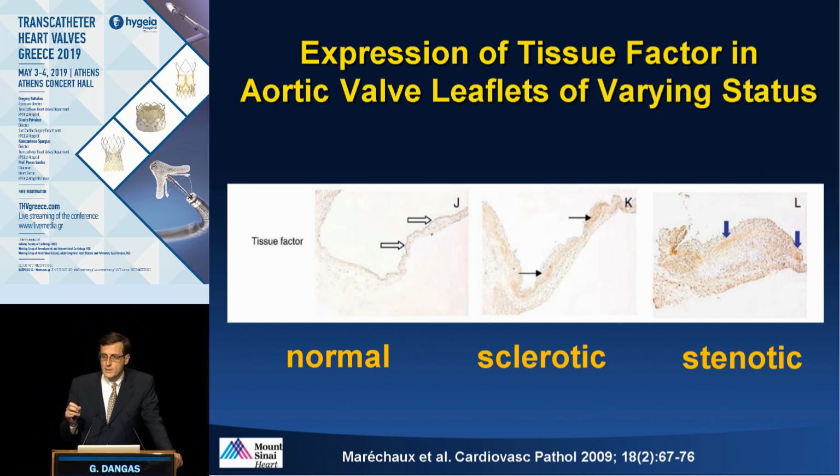The pathophysiology of tissue factor is that it promotes thrombosis, the most potent stimulus inside the vasculature. So anything that disrupts this stenotic valve all the way to the side, that's a leaflet, will automatically release tissue factor in direct contact with the circulating blood, and it will cause thrombosis. There's no question about that.